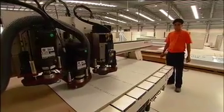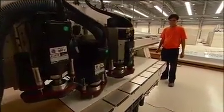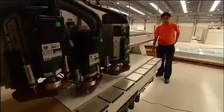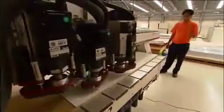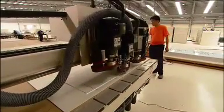The AXYZ 5022 is a composite panel machine. CAD drawings can be placed onto the machine's computer, and all operations, i.e. cutting, notching and drilling, are done all automatically through the CNC operation.